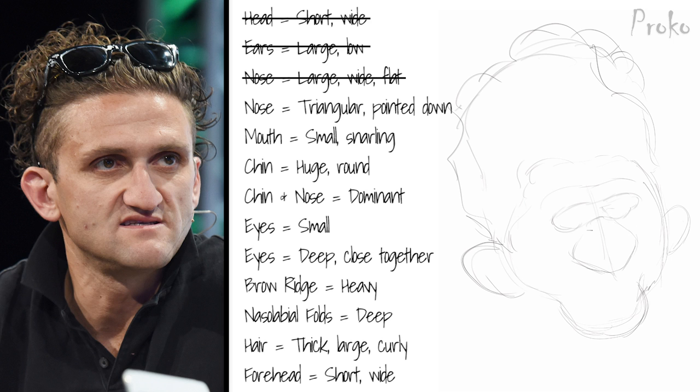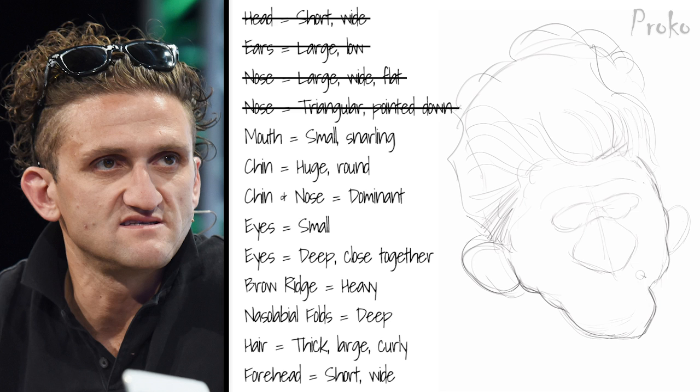I'll work on his large, wide, triangular-shaped nose next. The ball of his nose has an extreme downward thrust. Even though his nose is large, it looks like it's very flat against his face and not sticking out or protruding. Time to tackle the mouth. Even though it's small and mostly covered by the tip of the nose, I wanted to still show a bit of it to include the slight snarl to the upper lip that I see in the photo. His chin is huge and round.